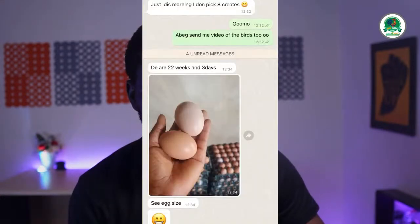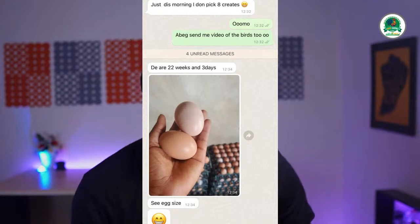Okay, and this is our chat. You can see she said, just this morning I packed 8 crates. So I was like, send me the video of the birds too. They are 22 weeks and 3 days. Look at the egg, the size. So she's quite encouraged by the size of the egg. And I think she told me when they started to lay, it was around 17 weeks and maybe 3 days or 1 day. I'm not so sure now. So that is something.